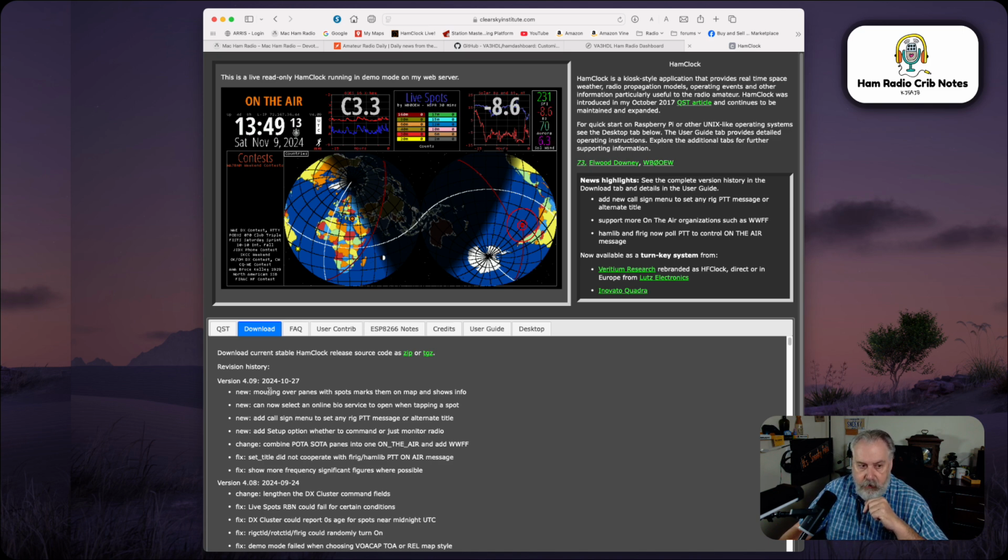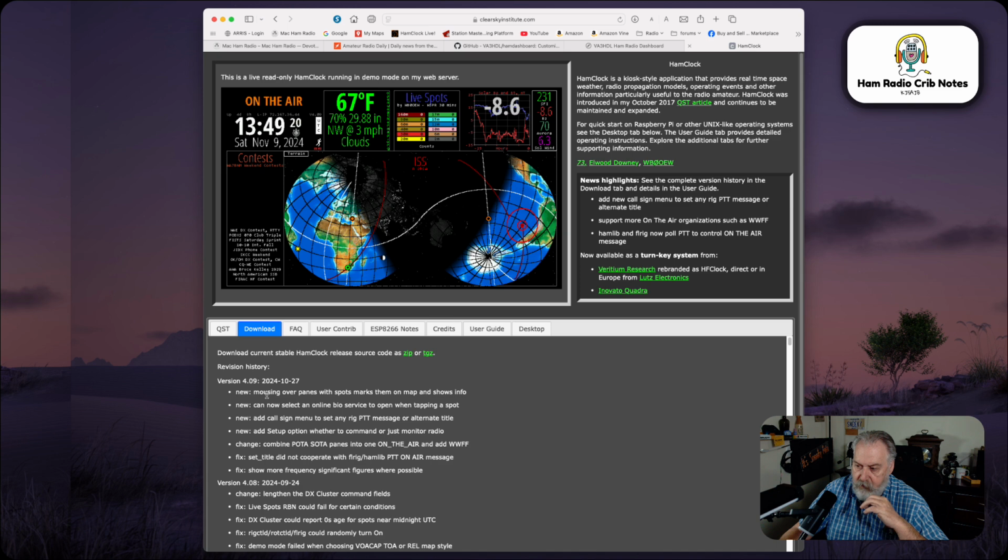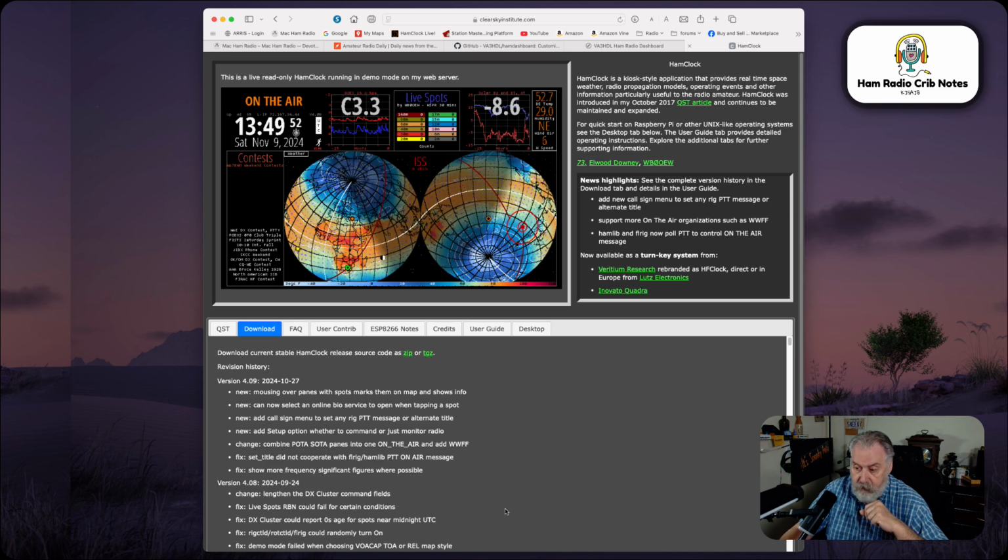One of the things is mousing over panes with spots marks them on a map, shows your info. You can now select that online bio service to open when typing a spot. Add a call sign menu to set any rig PTT message or alternate title. Add setup option whether to command or just monitor the radio. You can combine POTA, SOTA panes into one on the air and add WWFF. I'm not sure what WWFF is. I guess I'll have to look that up. Set title did not cooperate with FLRig HamLive PTT on air message. That was a fix. And the next fix was show more frequency significant figures where possible.